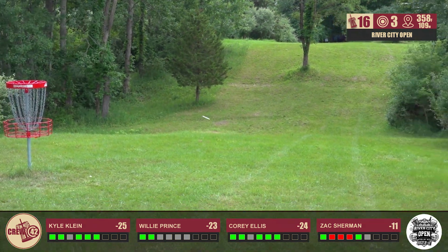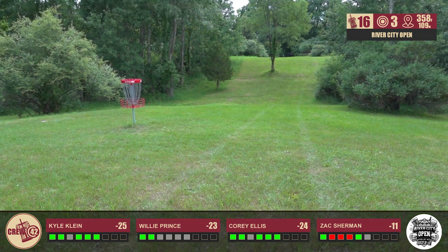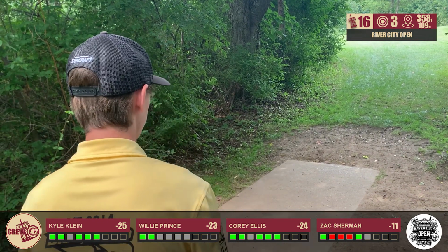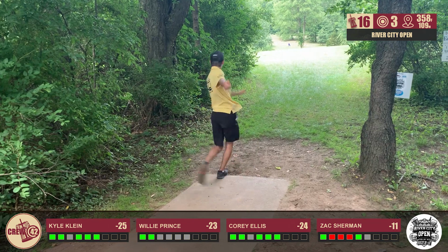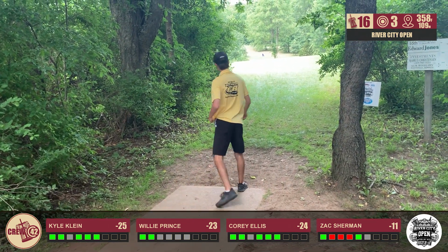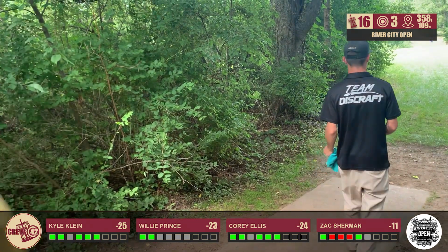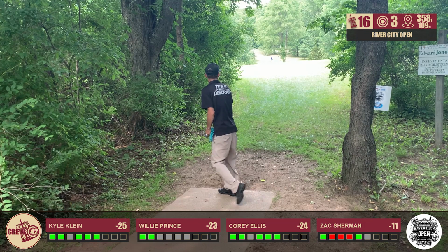Believe it or not, folks, that was an FD3 he threw that straight. It's really beat up. Yeah, they had a late stand up. That was smooth. Zach looking to follow the group. Maybe a little early release. Didn't quite see that one. I think it just hyzered out on him a little.